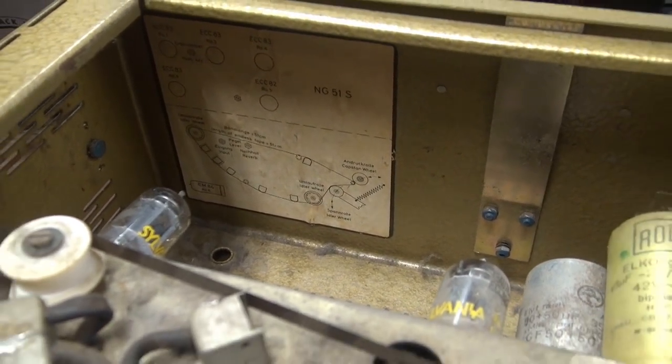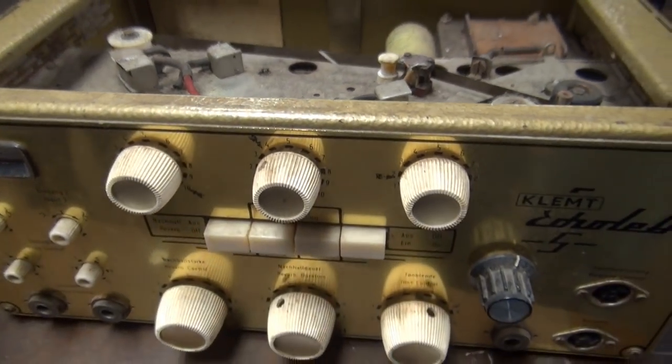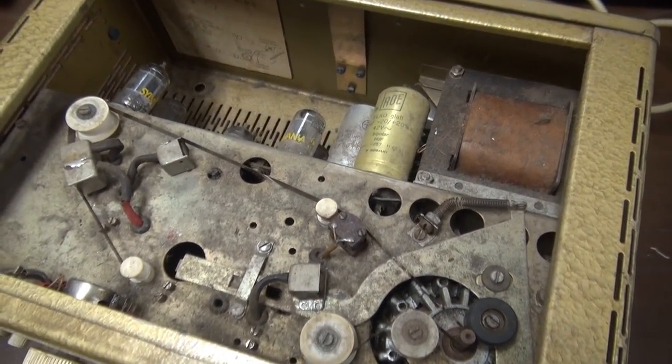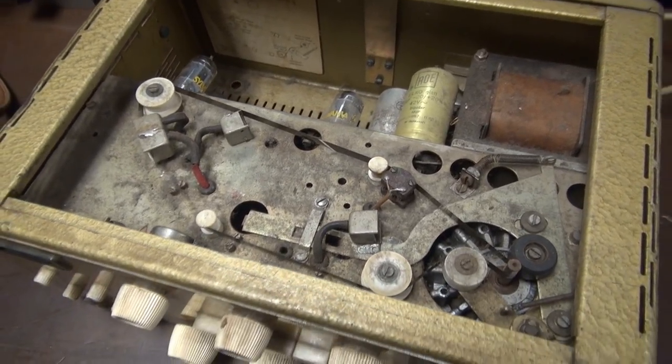I'm assuming these are very rare. Very rare. I've never seen one. Very, very rare. That's why it's priced accordingly. A lot of people kind of balk a little bit, but if you know your stuff, you know what you're looking at. Sure. Great. Well, thank you, sir. Appreciate it.